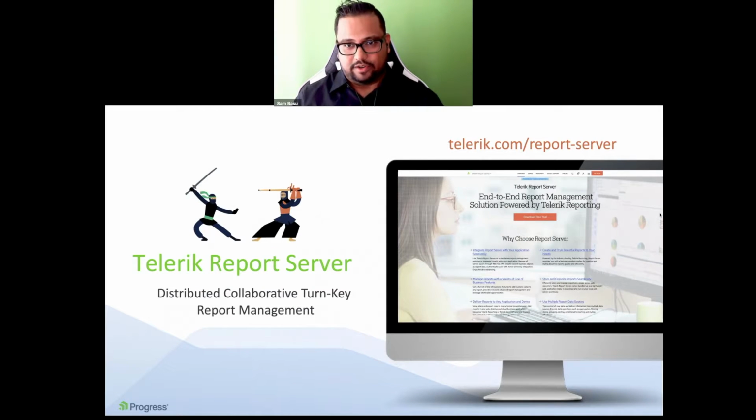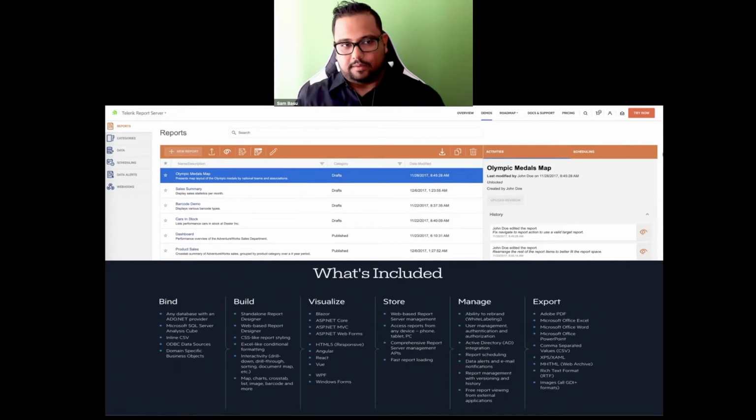Let's talk about Report Server. This is something that uses reporting, but this is a turnkey solution. So it's one thing to be able to build reports, but it's a whole other thing when you talk about report management, right? So compared to reporting, which is what lets you build your reports and serve them up, Report Server serves a different need for enterprises. Maybe you don't want to do this all by hand. It's cumbersome and it takes a lot of effort.